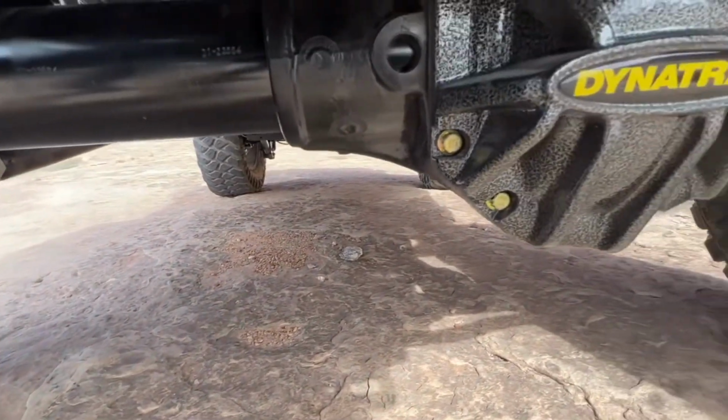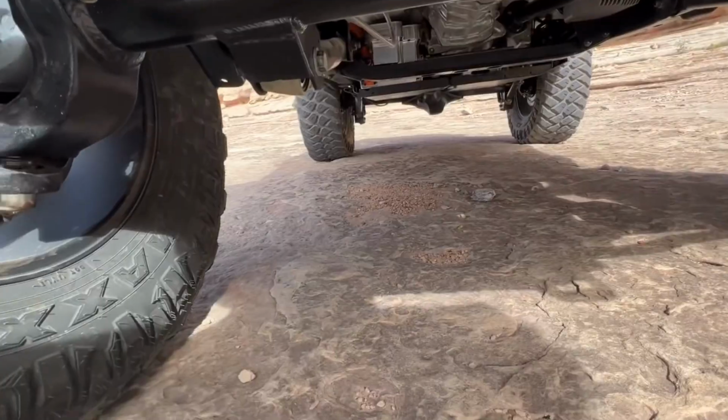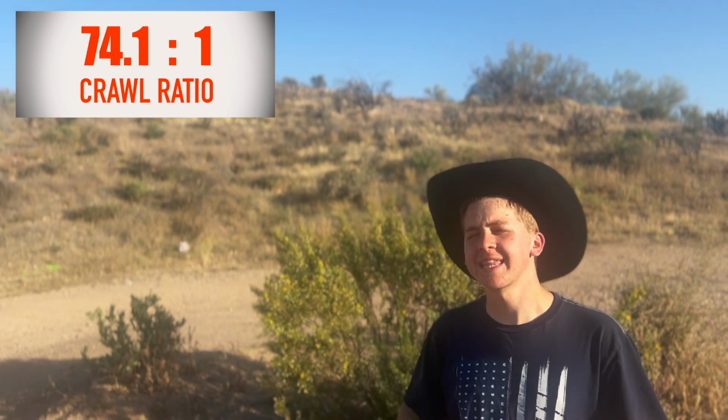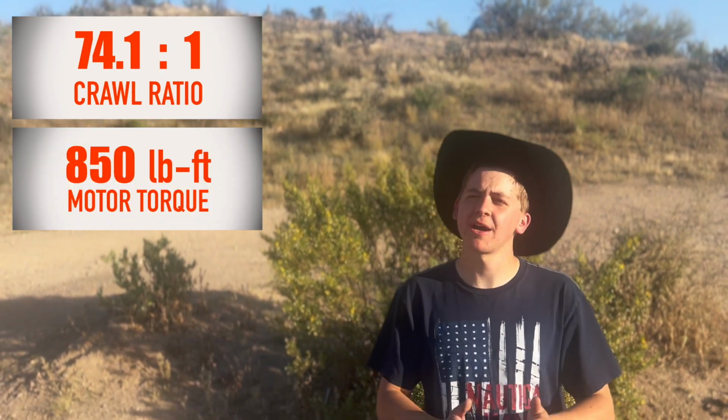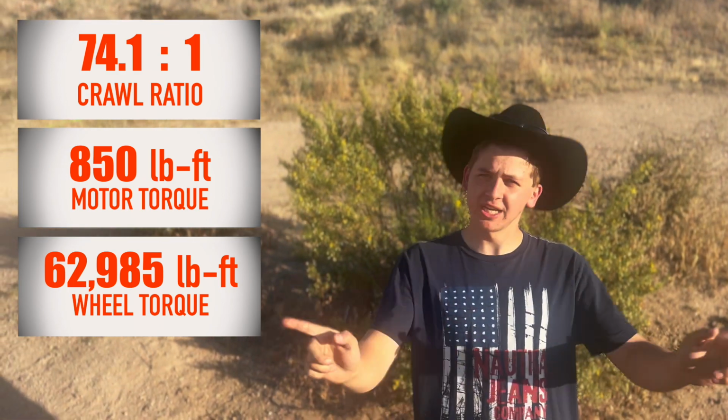From there, it splits off to a Dynatrac 80 rear axle with a 5.38 to 1 diff, and a Dynatrac 60 axle in the front with also a 5.38 to 1 diff. When you multiply up all the gear reductions, you have a little over 74 to 1 crawl ratio, and when you multiply that by 850 pound-feet of torque coming out of the crankshaft, yes, you have over 60,000 pound-feet of torque coming into those wheels.